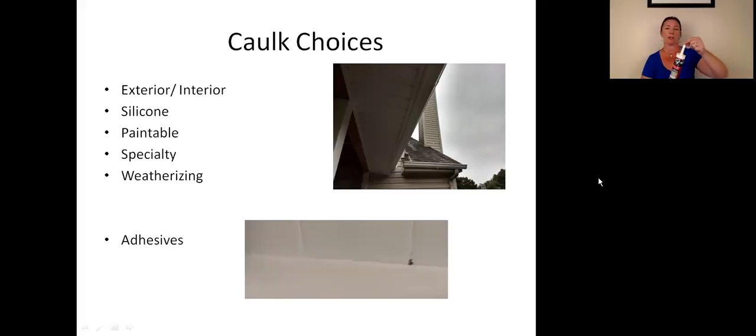I do like the ones that come with their own cap because it's really nice to be able to use your caulk and put a cap on it and store it away. It's important that you store it in a cool, dry place, not in the garage. It will freeze in the garage. So keep it in a basement or utility area. I actually have a wine rack, and I keep all the tubes of caulk in the wine rack, and it works out beautifully.